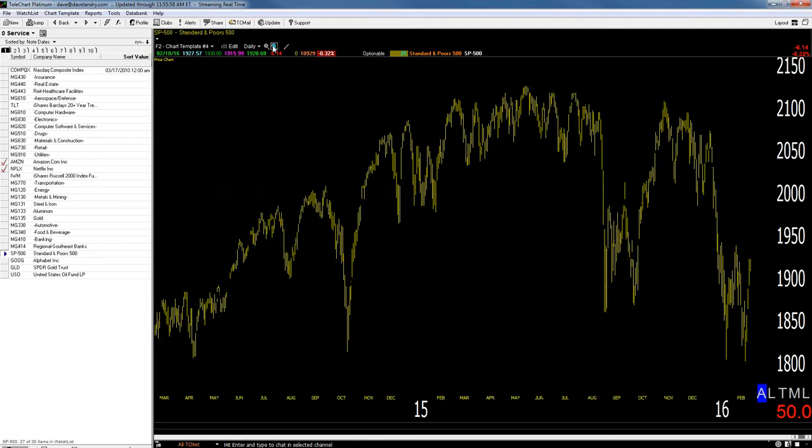I'm sure a Bollinger Band could help tell you if it's overbought or oversold. Maybe looking at a moving average and how far away it stretched from the moving average. I know a lot of people do things like that, and there's nothing wrong with that. I just prefer to kind of eyeball it. But yeah, put a moving average in. Let's throw a 50 in there, and let's see if we're stretched away from the 50.